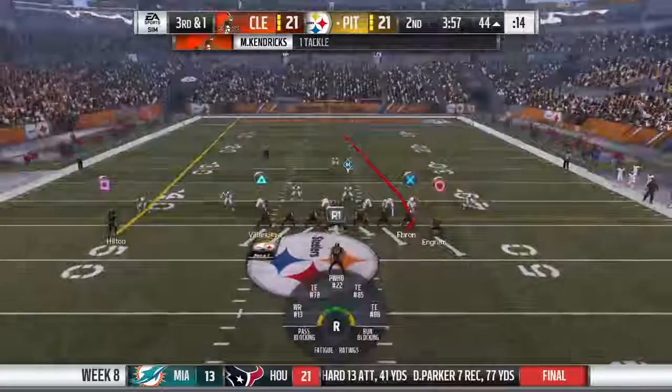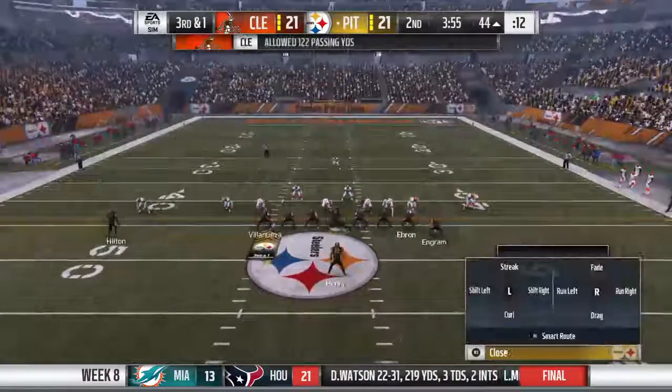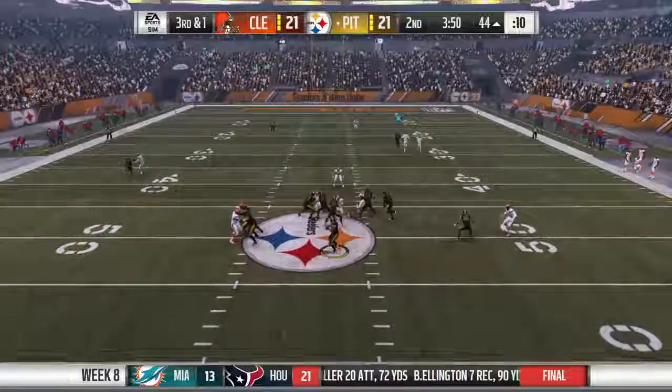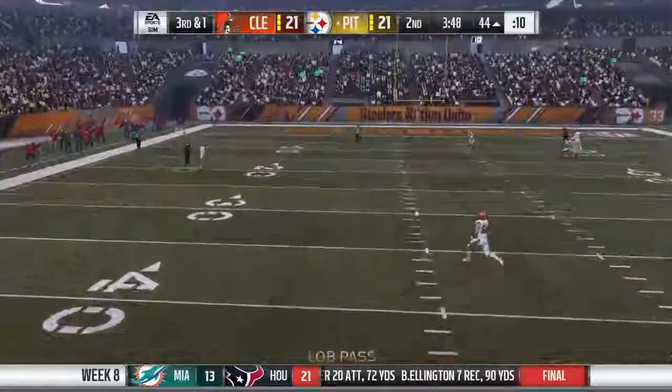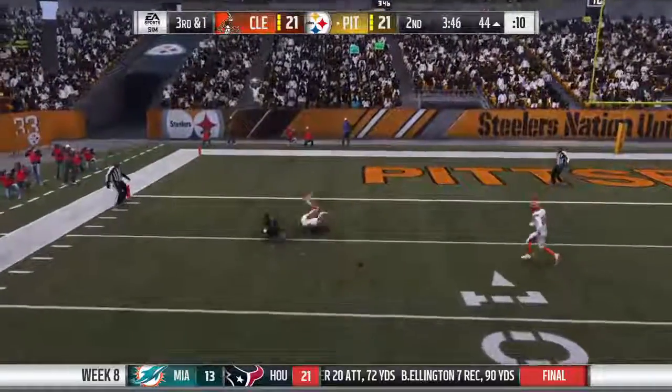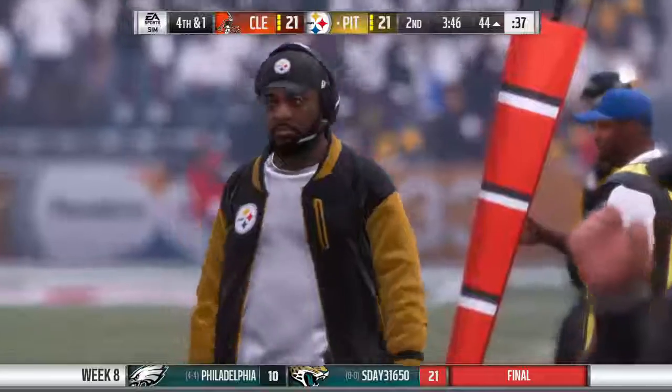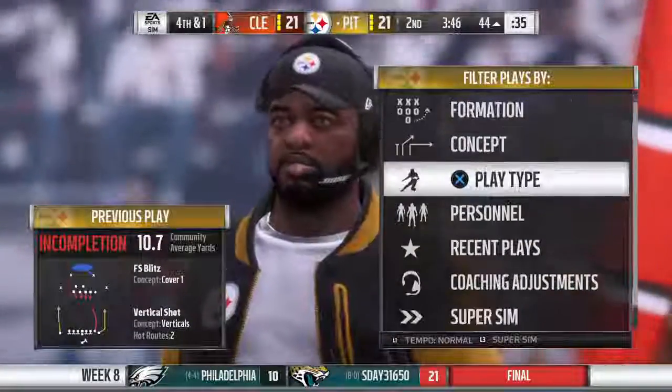And there we saw one of the downsides of blitzing during a rundown because sometimes you get out of your gaps. You don't fit the run quite as well because you're headed towards the ball carrier with abandon. He's going to loft one deep left side here. And incomplete. He can't hang on. Would have been a nice catch. Instead, it brings up a 4th down.